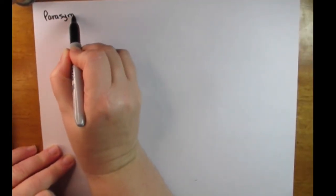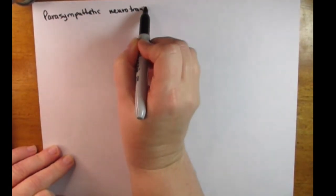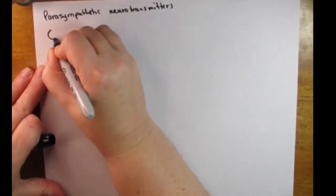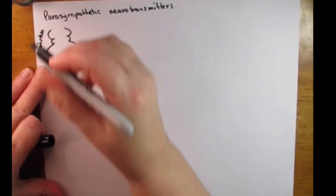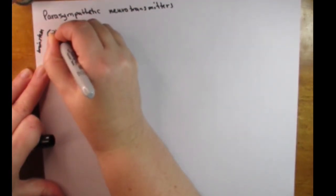Let's go ahead and draw our parasympathetic neurotransmitters. So we start off with drawing a structure of the brainstem. It's not a great representation, but it gives you the idea. There's the brainstem. Up above, we have the midbrain. In the middle is the pons, which is not involved in this story. And then down at the bottom is the medulla oblongata.